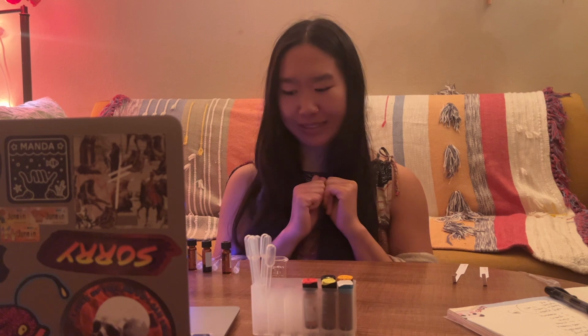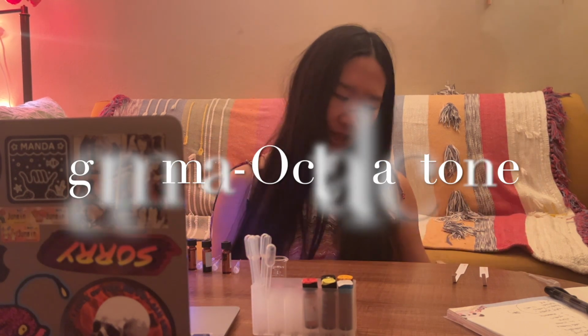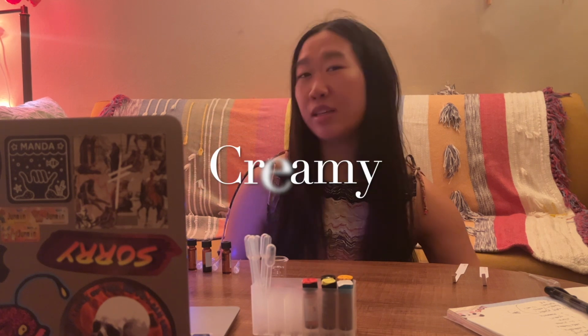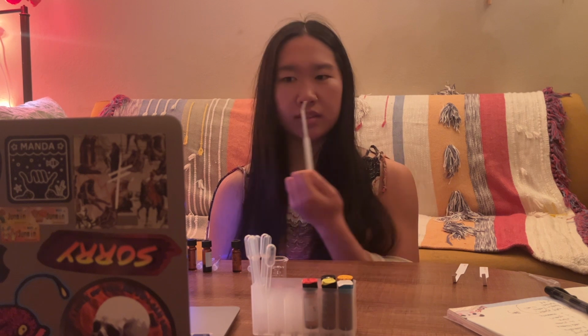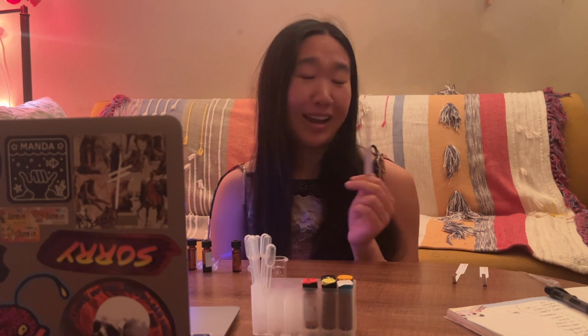Now let's try some synthetic compounds. I have made some gamma-octolactone. It's a lactone, so I think you know what that means. It should be creamy smelling. Gamma-octolactone, 10%. This is only lightly coconut. Other lactones are just super coconut and sweet. But this one is more light. I like it a lot.